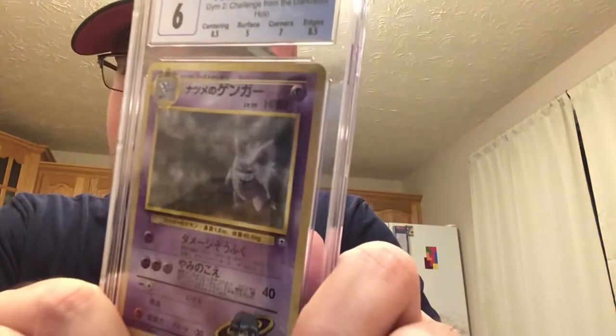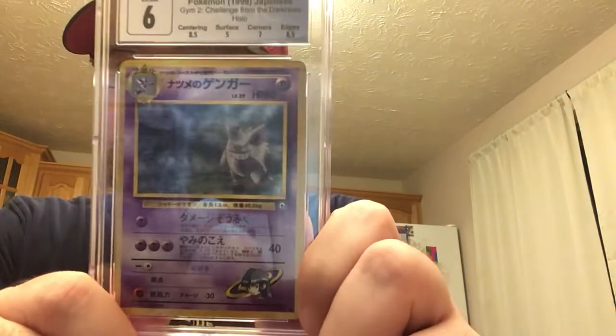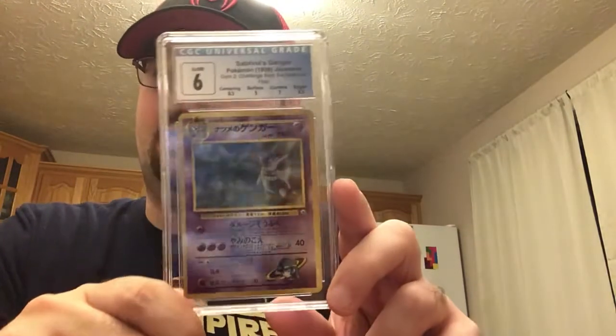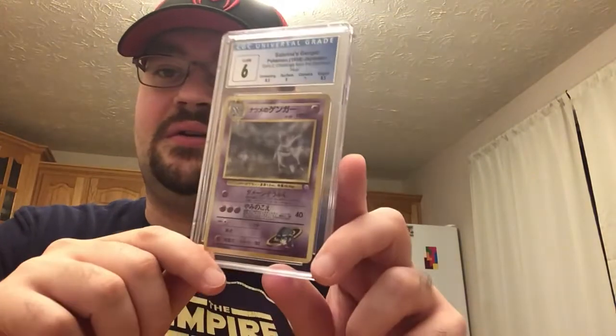Okay, so now let's do some Pokemon cards. A couple Japanese first. These have subgrades. The first is Sabrina's Gengar from Gym 2, Challenge from the Darkness. It came back a 6. And the reason this card's cool is because they changed it when they brought it to the States. You might could barely see the crosses in the background. They changed it because I guess they didn't think a graveyard was good for a kid's card game. But it came back a 6. A little disappointed with that one, but surface took a pretty good hit.